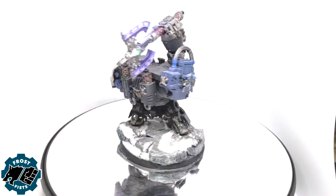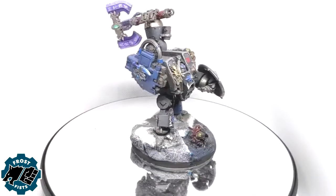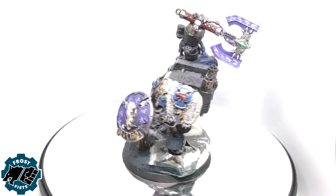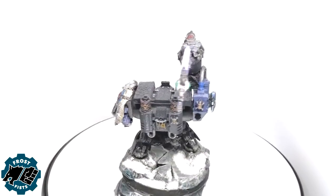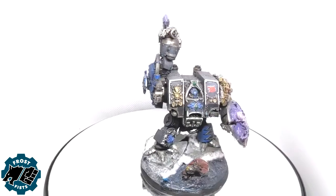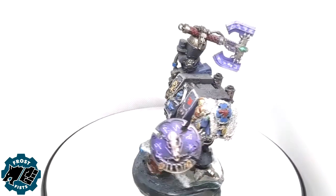And this is where I really first started to play with water effects in my basing. And for a lot of my major pieces afterwards, I would continue to do that. So this was a really special piece. Plus Freak did the purple power sword and shield effects for me. So I really, really love the way that this came out.